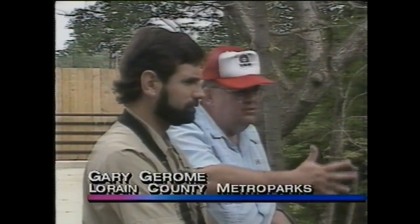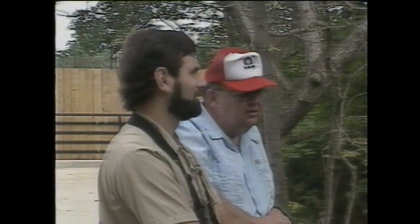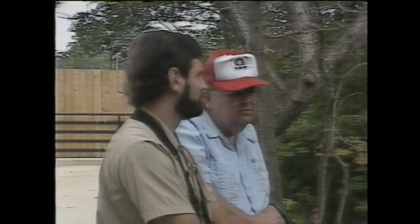the French Creek Reservation. Gary, how many acres in the French Creek Reservation? 428. 428 acres, and it's mostly what we're seeing right here? It's really unique. It's 428 acres of forest.